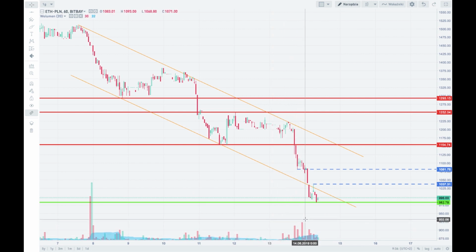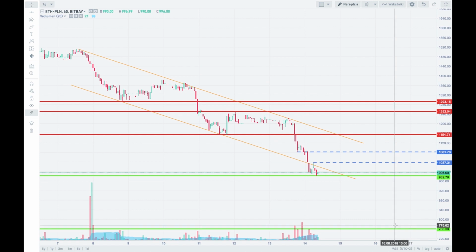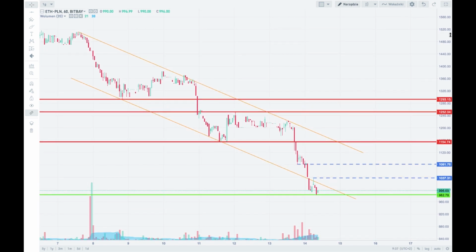This is not a good sign for bulls, and apparently the next support, this support at the level of 760, is taken from the weekly time frame. So this is really not good for bulls right now. There is no sign of any downtrend reversal, and as far as I'm concerned, it looks like this trend will continue.